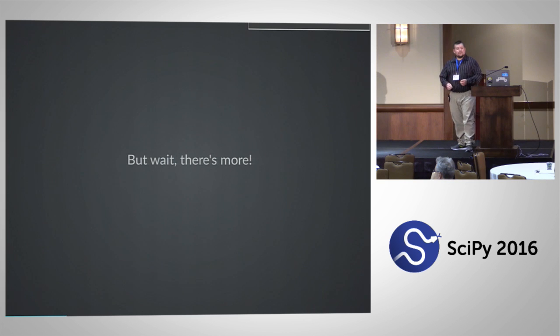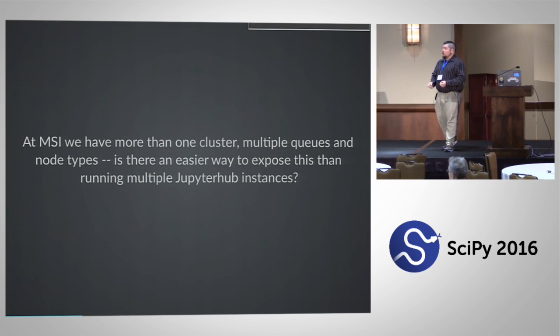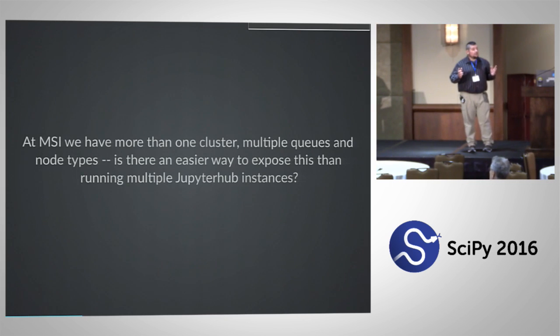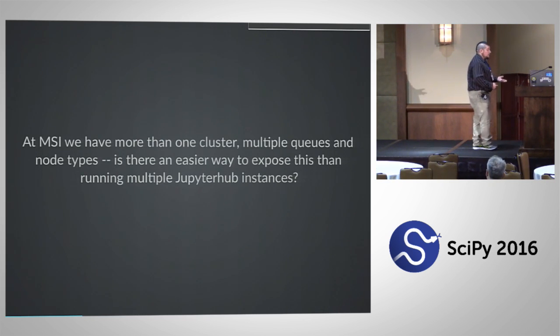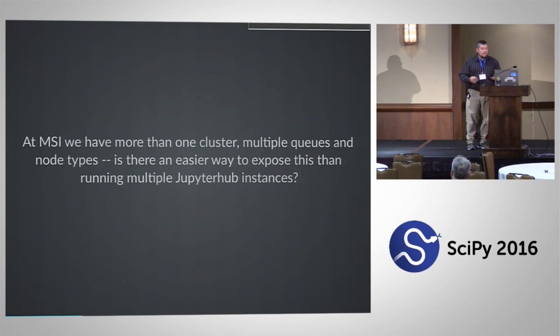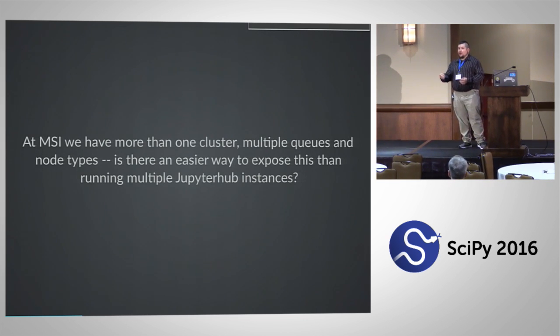So I'm actually not going to stop here, because there's more to talk about. So the next question we asked ourselves is, OK, we've got this batch spawner capability. We've got the ability to start Jupyter Notebooks on behalf of our users and do all this fiddly plumbing for them. But now we confront the fact that we have more than one cluster. We have multiple queues that expose different functionalities, different types of nodes you might want to use. Maybe you want a high memory node. Maybe you want a node with GPUs. Is there an easier way to expose all this rather than just setting up a JupyterHub for every possible configuration?